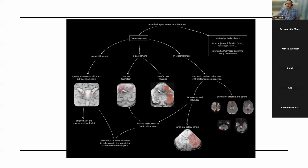Now, when we talk about the pathophysiology of intracranial infections secondary to sepsis, mostly microbiological agents enter babies through the respiratory tract, the GI tract, but then eventually from either of these places have hematogenous spread. They will obviously spread to the choroid plexus, spread to the brain parenchyma, and spread to the meninges. And this is the guideline that I want you to follow.